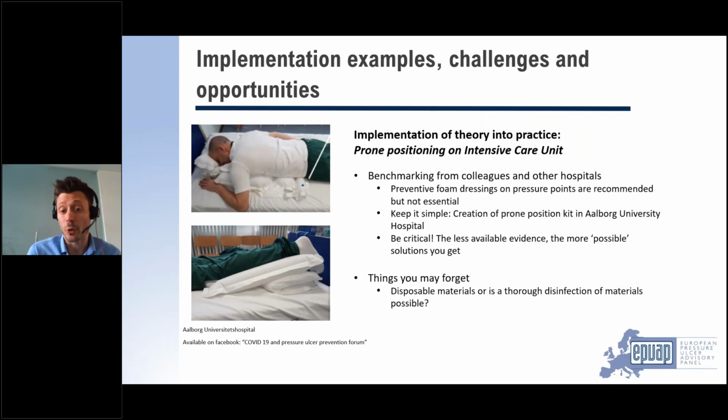Another important thing, like always, is keep it simple. I saw on our Facebook discussion page a prone position kit that was created by the Aalborg University Hospital. It's very easy if you just have one package. If you have a patient that you have to put in prone, you just have to take the package and everything is ready there.